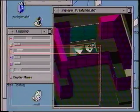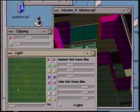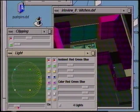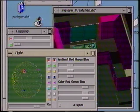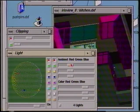Last thing I'm going to show you quickly is the capability to work with lighting. For example, here's the lights right now. We have the red light on. So I'll rotate the globe until I can find it. As I move this red light along, you'll see the model's actually changing color in real time. Now we can go in and actually change the color also.